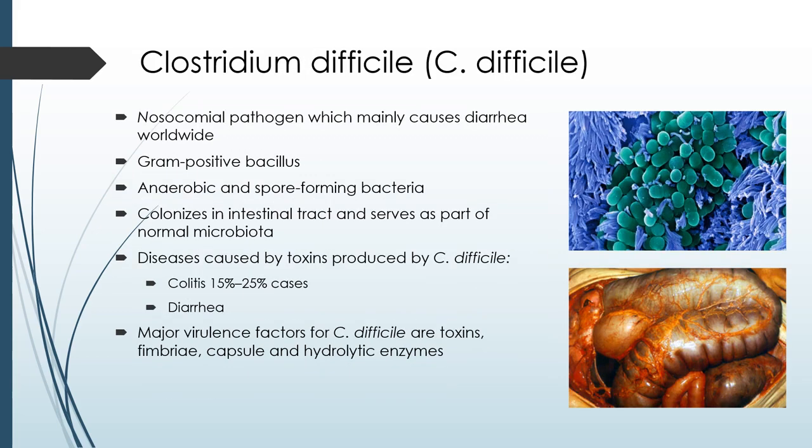Okay, let's now talk about C. diff. C. diff is a nosocomial pathogen that causes severe diarrhea in the hospital. Typically, patients who have been in the hospital for a long period of time are at greater risk of being in contact with C. diff.